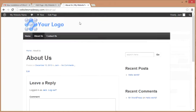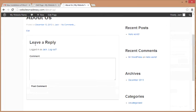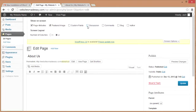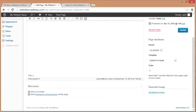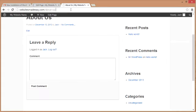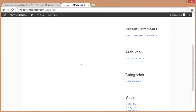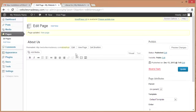So before we do anything, currently the About Us page has this comment section here. I don't want that comment section on this page, so we go to Screen Options, click Discussion, then scroll down and disallow comments. So untick Allow Comments and press Update. Then we can refresh, and the comments are now removed. So we can now add our text.